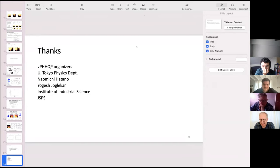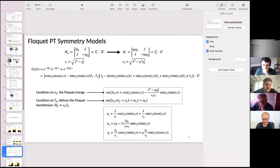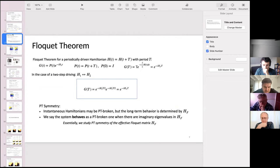Okay, yes, I wanted to make a comment that in Floquet theory, you are splitting your evolution operator, which you call G of T, as P of T, which describes the evolution inside the period, and the other, which is the Floquet part. It is simply a constant evolution with the Floquet Hamiltonian. So if you focus only on the Floquet Hamiltonian, you are making a stroboscopic description. You take a picture every time T, so you see the system in a constant state.